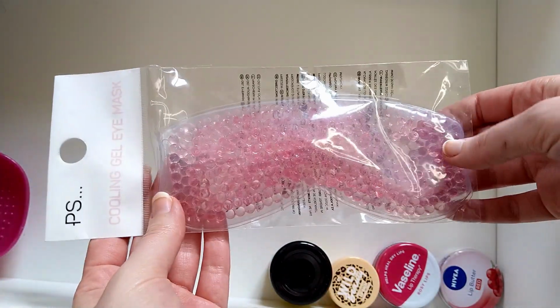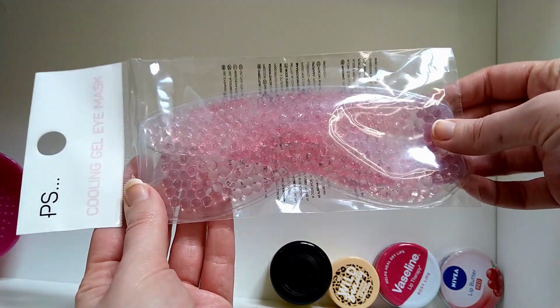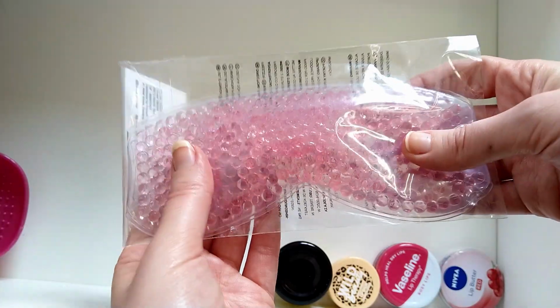We then have this, which is the Primark Cooling Gel Eye Mask. I feel like this should maybe go in my skincare drawer, so I think I might actually leave that out and put this in my skincare drawer. I still haven't used this yet, but I think this would be nice, so I'm actually going to leave this out of this drawer.